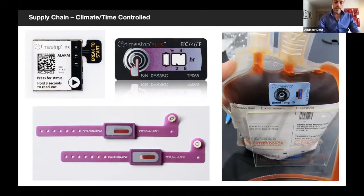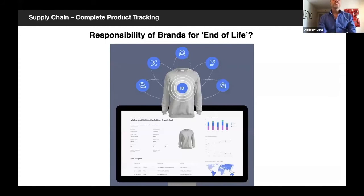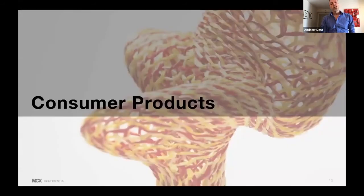Okay, and also with things like fashion brands, this is Econ ID. They've actually got a system which tracks the fabric and the apparel itself, much like a passport. So in the same way that you know exactly where you've been from your passport, these are small tracking devices that enable that as well. Consumer products.